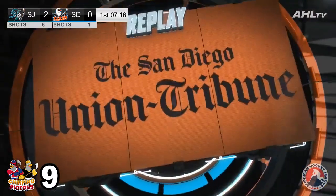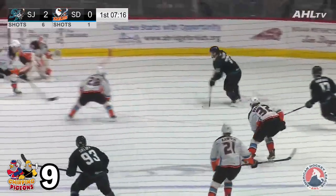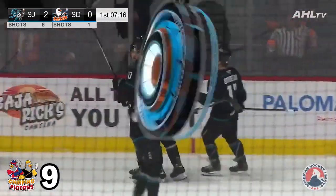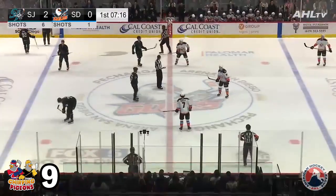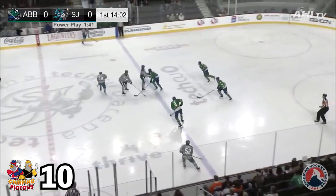And it comes on San Jose's sixth shot of the first period as Eklund snaps one through the five-hole, Dostal. And I don't think he realized it was in until he passed the goaltender and looked into the open net. And the power play has been a little bit dry as of late.